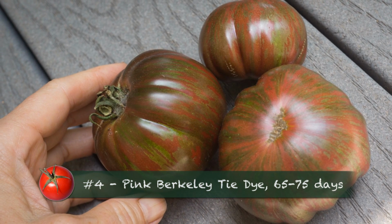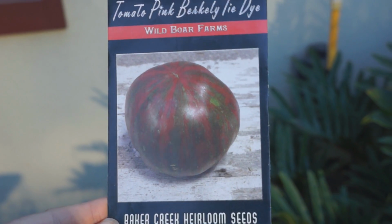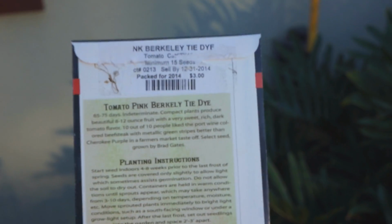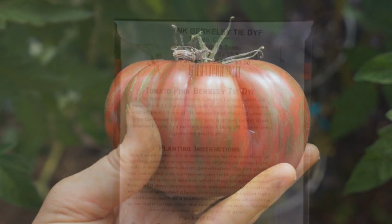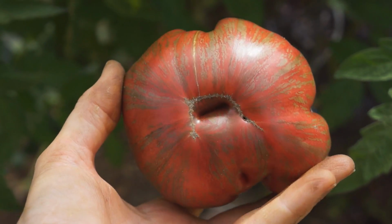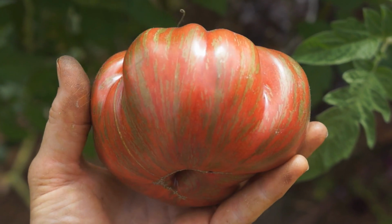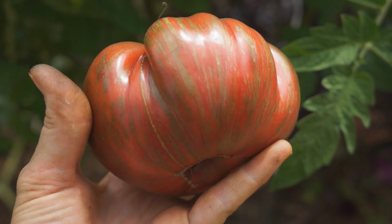Pink Berkeley Tie Dye was divine. This short season variety from Wild Boar Farms was ripening by mid-July. That's beautiful. Wow. The description says green metallic stripes, and it really is metallic. Look at that.